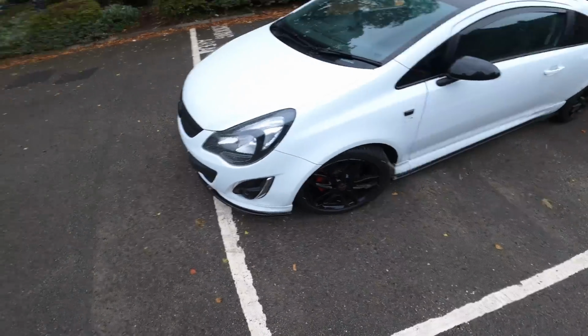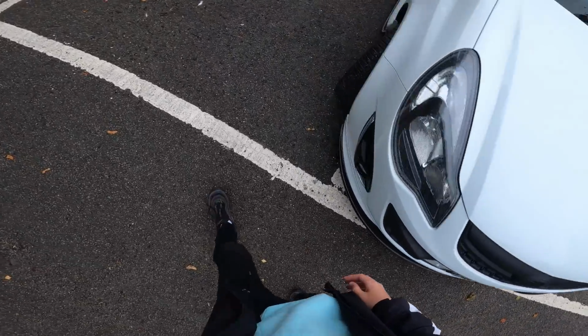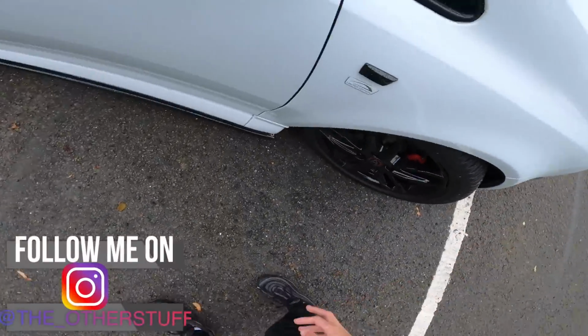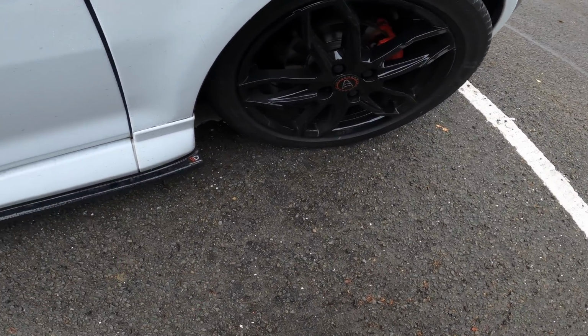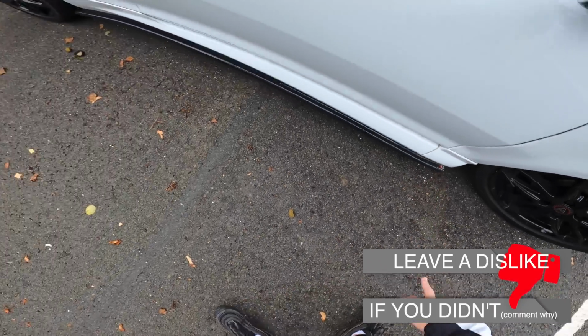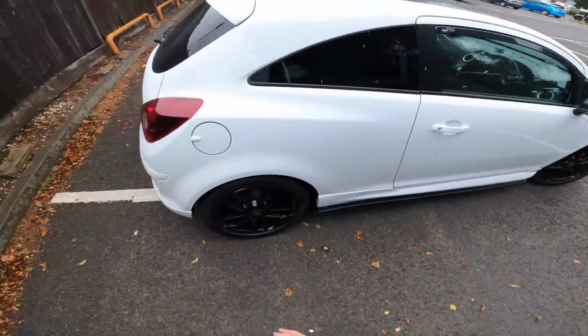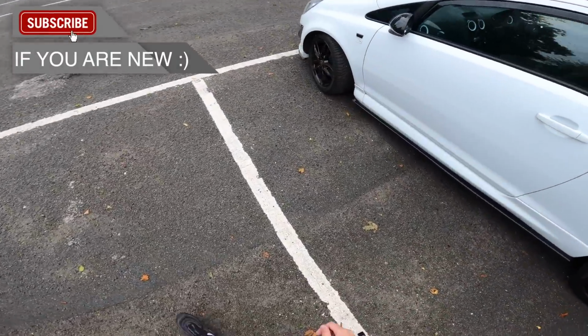Honestly, look at it now. Right, so since my last POV, we've done quite a few things to the car. We've got some new Wolf Race Eurosport wheels on. We've got some Bridgestone tyres on. They are very grippy, very nice. We've obviously got a Maxton Design splitter, side skirt, sorry. And yeah, this is my Corsa so far, boys.